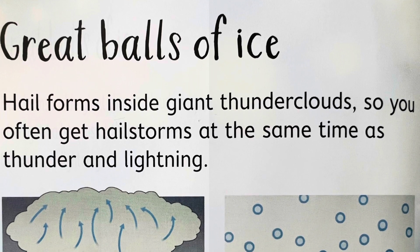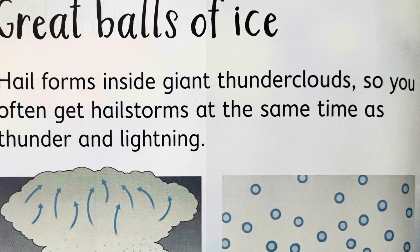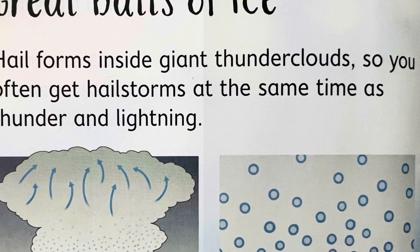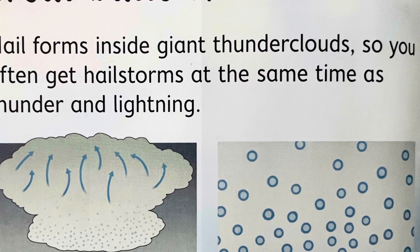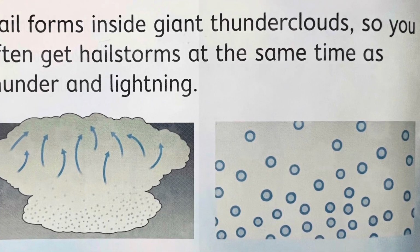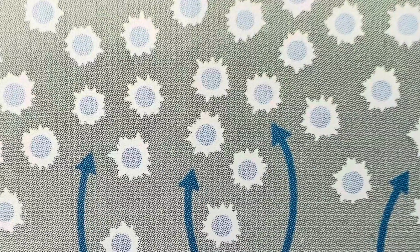Great balls of ice. Hail forms inside giant thunderclouds, so you often get hailstorms at the same time as thunder and lightning. Water droplets get blown up to the top of the cloud by gusts of air. The droplets freeze. They drop down, and a layer of water forms around them. The hail is blown up to the top of the cloud again. The layer of water freezes.